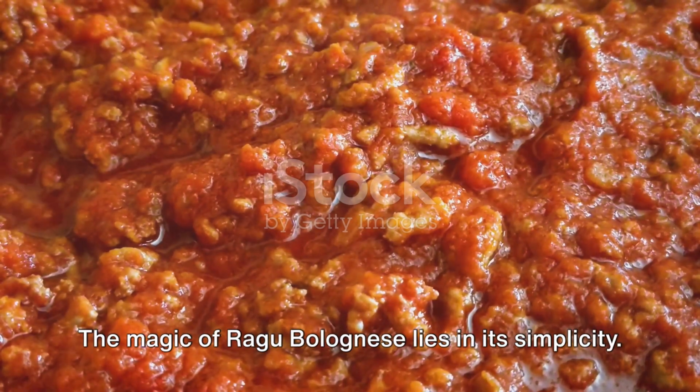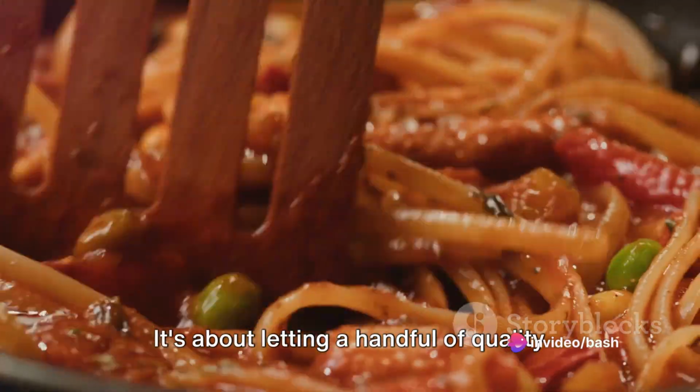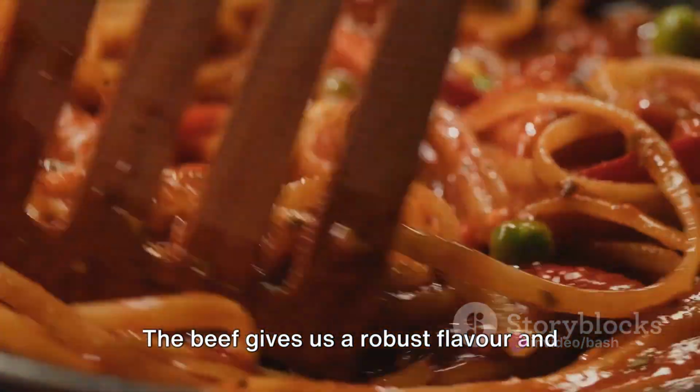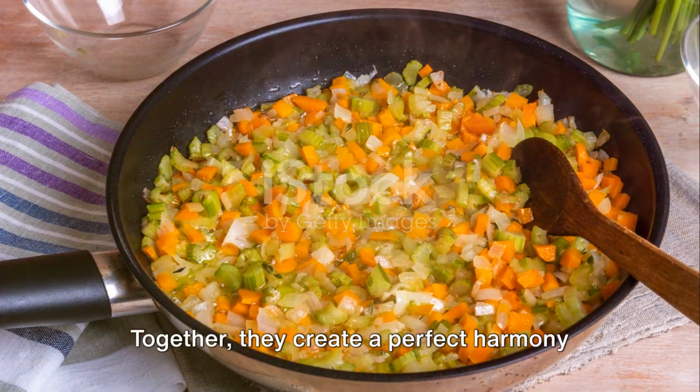The magic of Ragu Bolognese lies in its simplicity. It's about letting a handful of quality ingredients shine. To begin, we need a mix of beef and pork. The beef gives us a robust flavor and the pork a tender, juicy texture. Together they create a perfect harmony of taste.